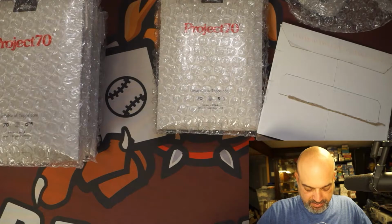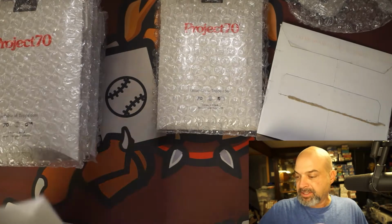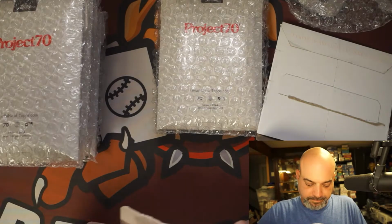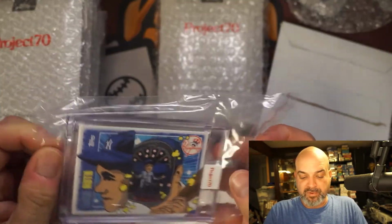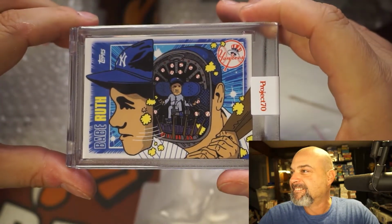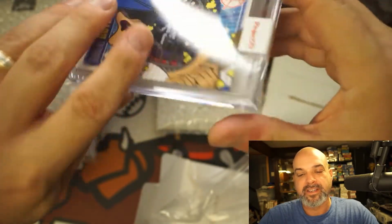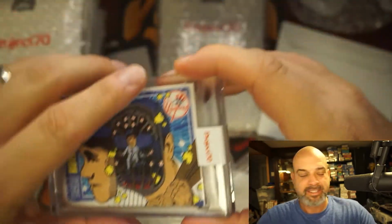I don't know how to open these. They're in plastic, though. Oh, this is the Babe Ruth Men in Black card, which I thought was pretty cool. And that's Ermsey, I think. Yeah. Thought that was very cool.